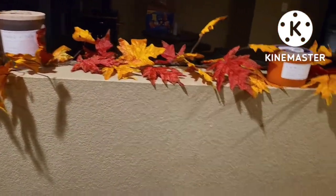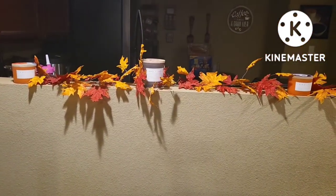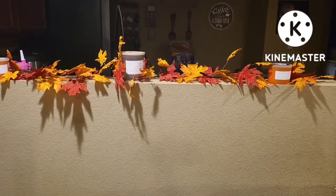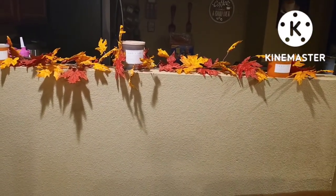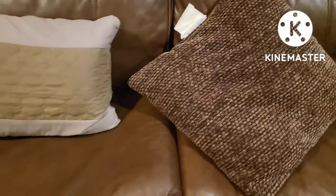I don't think I'm going to put any picks in this garland because, you know, it's behind the couch, so no one's really going to be looking at it unless they're in the kitchen. So I think that is good enough for right now, but we'll see. Okay, the next thing that I want to do is mess with my couch pillows.